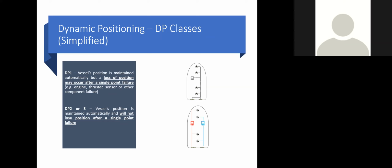And the little diagram to the right, basically what that's trying to mimic is you've got a computer screen, you've got two bow thrusters, two stern thrusters, two propellers, and that's basically it. If anything goes down, if the computer fails in that system, then the system is basically down.